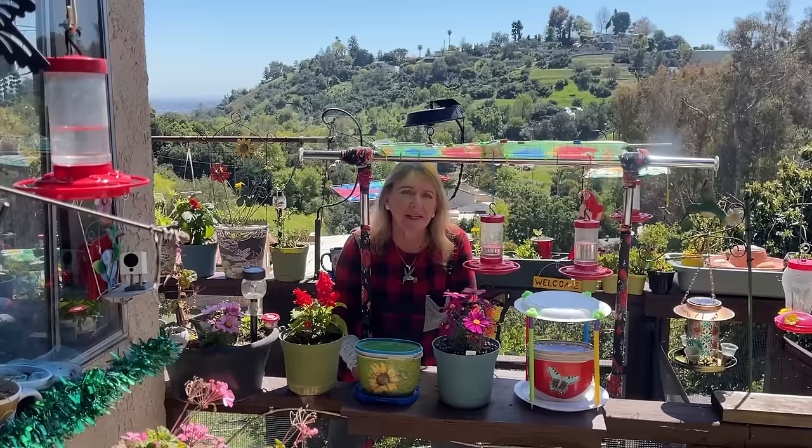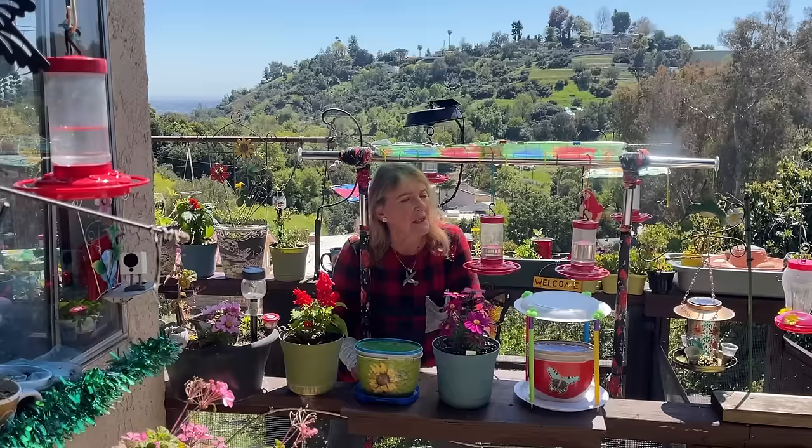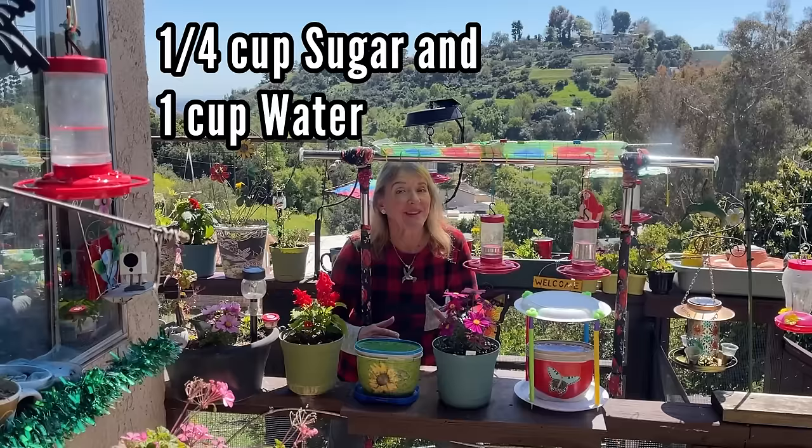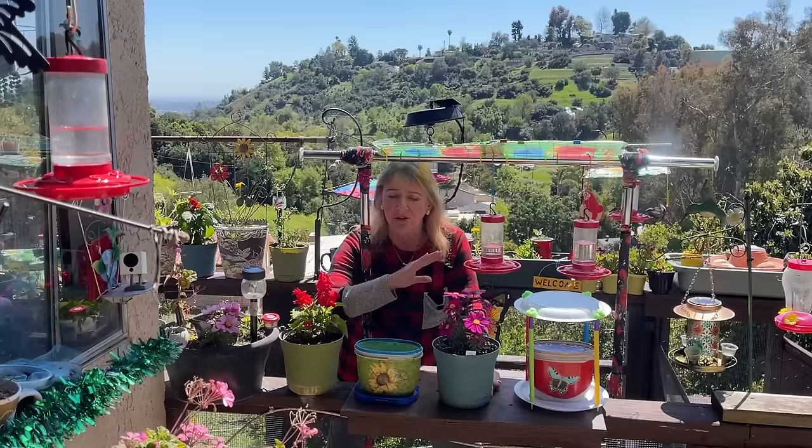Now I am making at one time now 1.5 gallons of nectar. Now that is 1/4 cup of white granulated sugar and 1 cup of water. I do it differently. And this is white granulated sugar. Do not use anything else. No juice, no honey, no raw sugar.